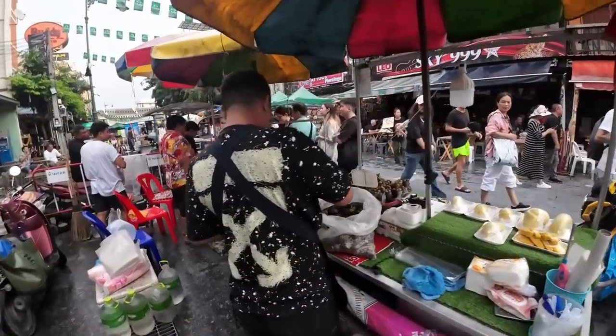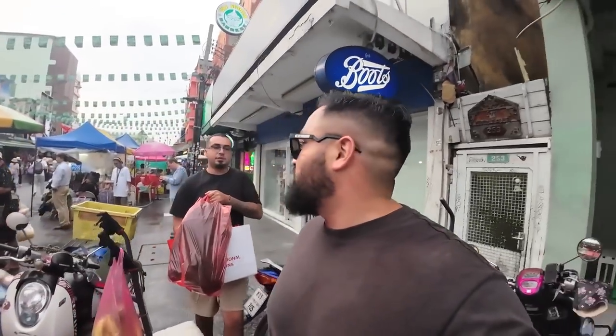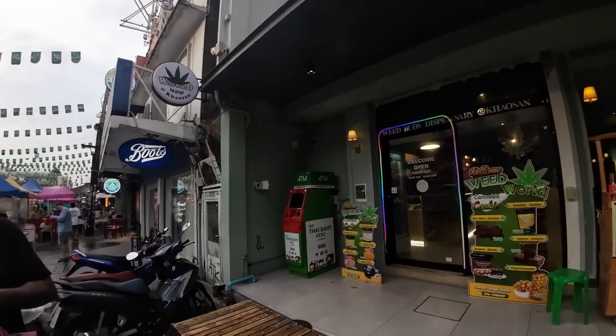Look, they got mangosteen, durian, all kinds of rotis being made. Andrew just tried his first roti 2 days ago and he's had one every day since and he's addicted. I'm addicted to everything over here. He's addicted to everything he tries. And he loves these stores right here that are found everywhere as well.